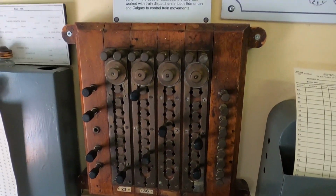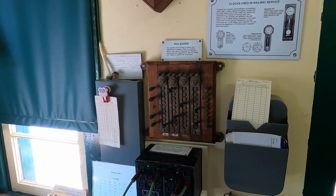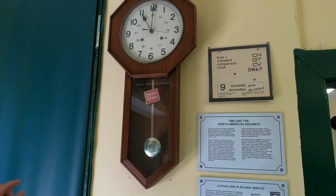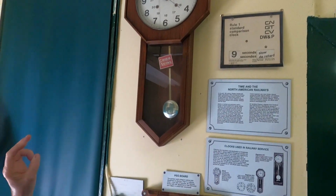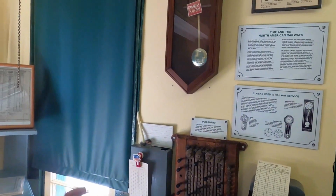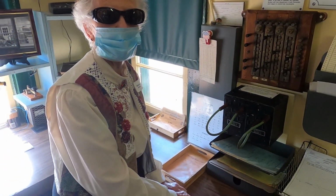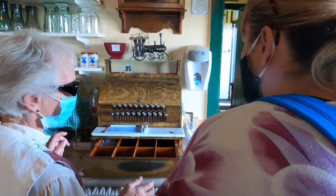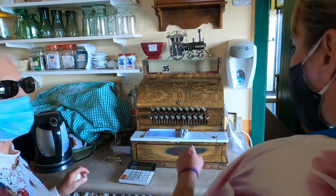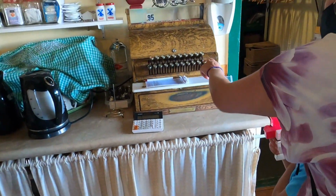And the agent had to keep track of the time. He had a sheet that was very important, because every clock across the whole nation had to be the same. So he had to send in if there was any loss of time at all on the clocks. He sent it to the office every week. But we use it for fun. 90 cents, all the way down to 5 cents.